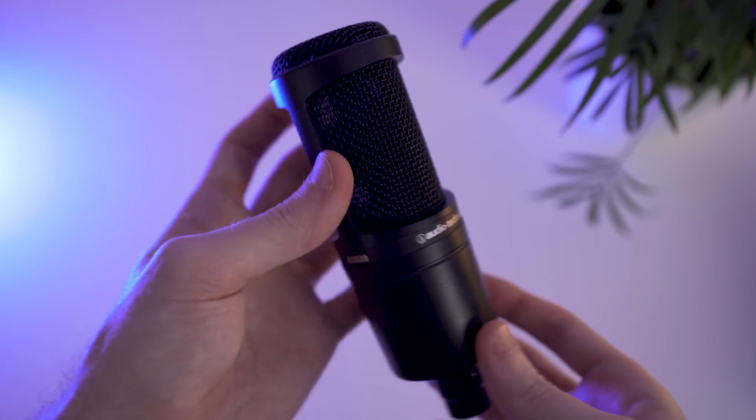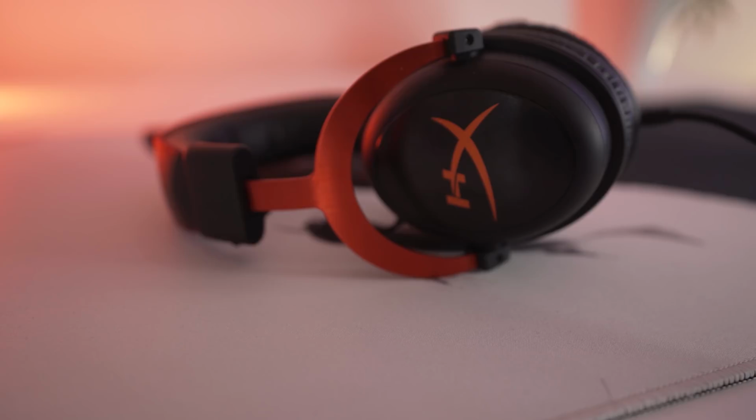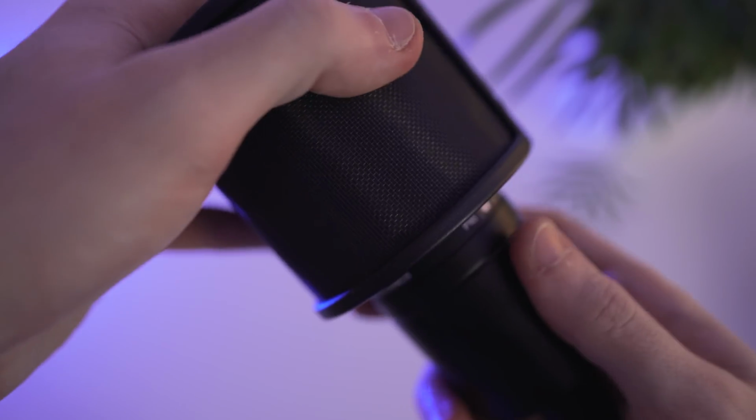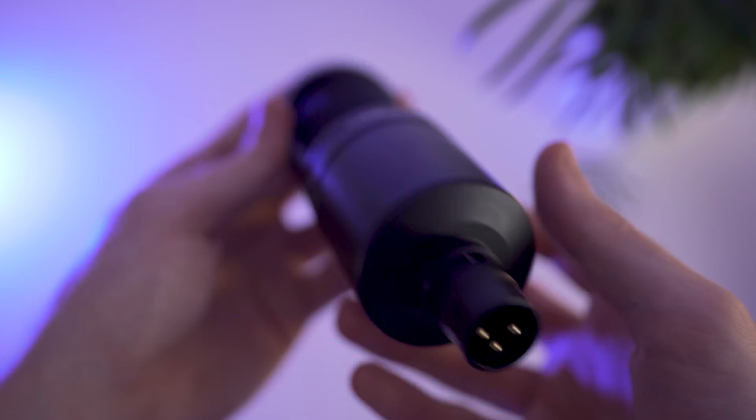Let's get on to the last things that remain the same, and that is my microphone, my audio interface, and my headset, or just my audio setup in general. I'm still rocking the AT2020, and so far it's suited every need I've used it for. I don't see it ever losing any sort of quality anytime soon.